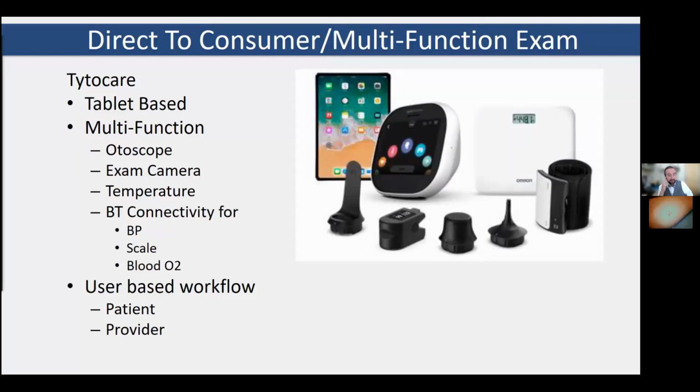But where we're seeing the shift is in this desire to deliver care to patients in the home. And as that becomes more and more prevalent, the tools to deliver this particular care are becoming more robust and easier to use. So today, Jordan's going to give us a demonstration of some of the capabilities of a unit from TytoCare. It's our multifunction exam tool. This device allows us to capture a variety of patient-collected exams and then review them in a telemedicine visit. Jordan will demonstrate some of these functions for us here now.